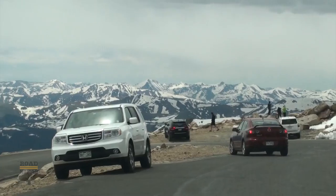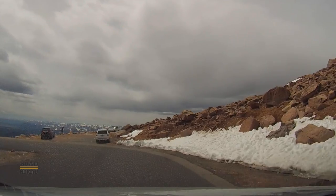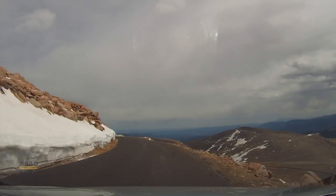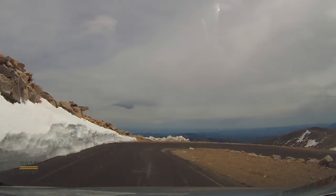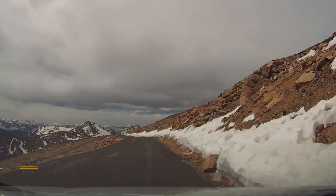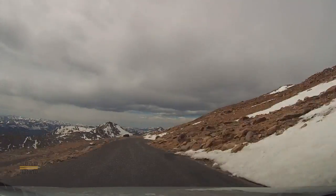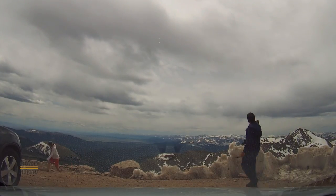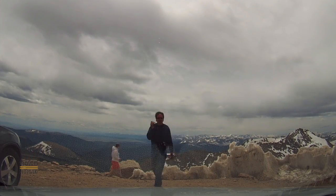Down and down we go, and I feel like stopping at every single viewpoint. Ooh, the hairpin turns. Let's stop here for a minute. Check it out. I'm in awe looking at this view.